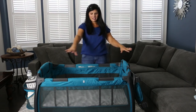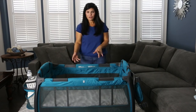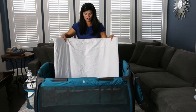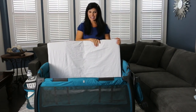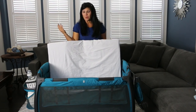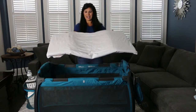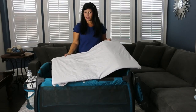Now I love the bassinet for the babies. It has mesh sides so that it has a lot of airflow through it. Now the mattress does secure down. I did not secure it just for video's sake, but there is a fitted waterproof sheet that comes with it. It's white, it's soft. I love the fact that it's waterproof and easily machine washable. So that goes on it. And the mattress is a little padded, so it's gonna be comfortable for your baby.